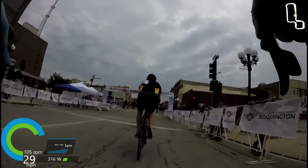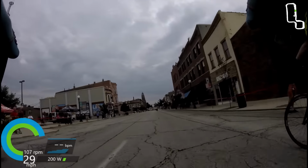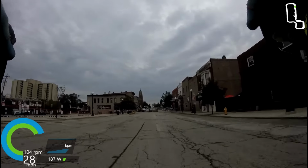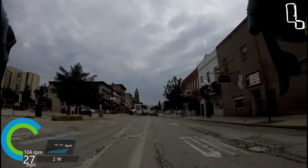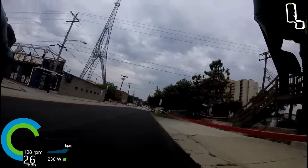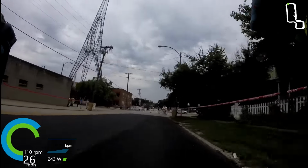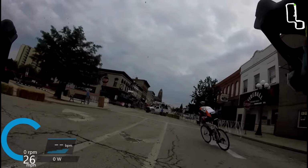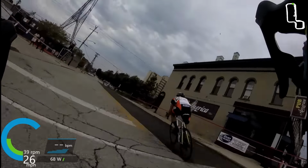And honestly, I didn't really have any fear about this corner after we had just crashed in it. I've taken this corner tons of times, in races and outside of races. So I really was as comfortable as you can be, I guess, in this corner. So I just tried to carry as much speed as I could, because I figured if I can carry a bunch of speed up the hill, maybe I can bridge up to those guys.